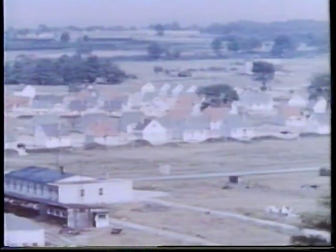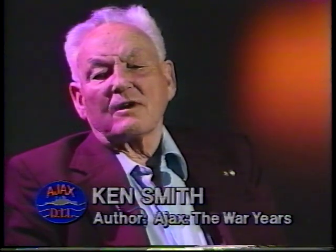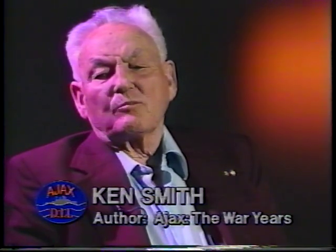The biggest thing that stands out in my mind right now is the transformation from a shell filling plant to the 53,000 people that are now a part of Ajax. That is an almost unbelievable thing in 50 years' time. I don't think there is another community in Canada that can claim the same status as Ajax. Ajax is a most unique town. It's history in a hurry.